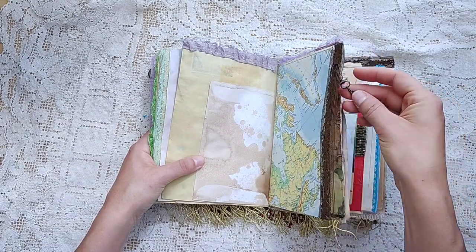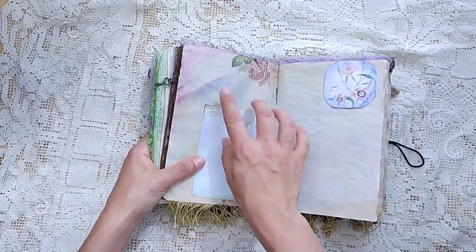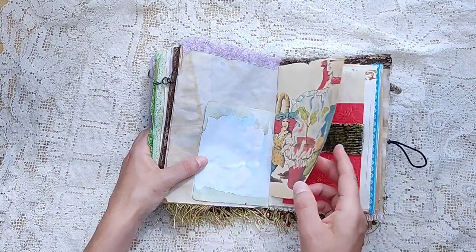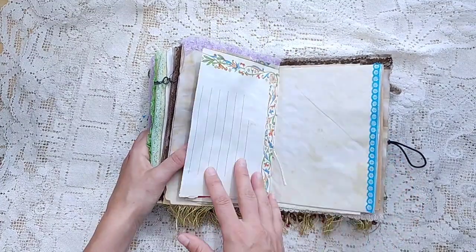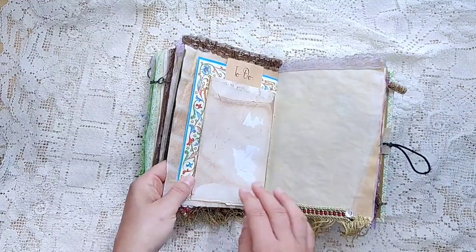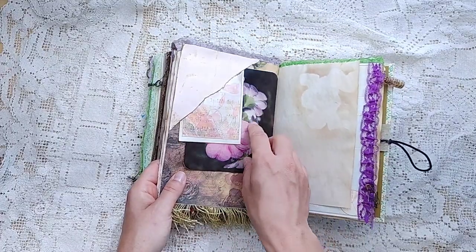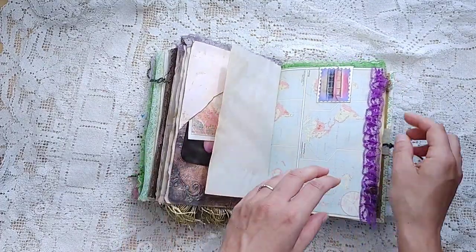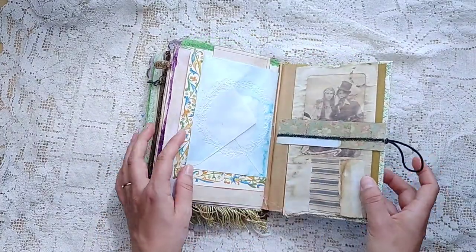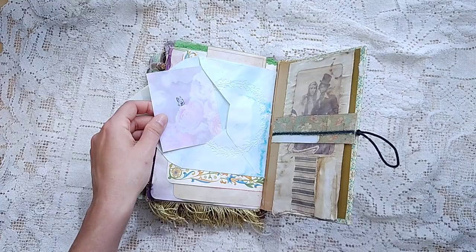There's a map page, a little key. Very pretty. I love just the dyed grunge throughout the papers. Different size papers make it really fun as well. Little altered paper clip. Top tuck spot. Those are fun. I forget to add those a lot of times. Really pretty. Look at that envelope. Embossed. Got a little journal card. This is from my kit In My Dreams.